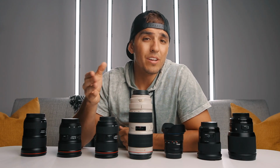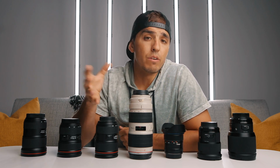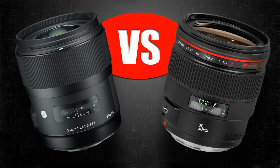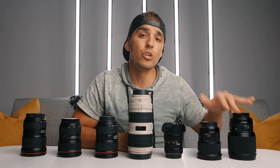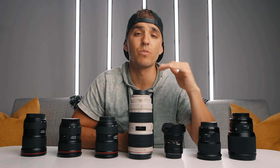Generally, the more you spend, the sharper, higher quality glass you're going to get. However, after watching hundreds of reviews and lens comparisons online, I have found lenses like the Sigma Art series that can offer comparable quality and sharpness to the Canon L series lenses for almost half the price. Sigma and Tamron are two awesome third-party lens manufacturers that create comparable lens options for much less.